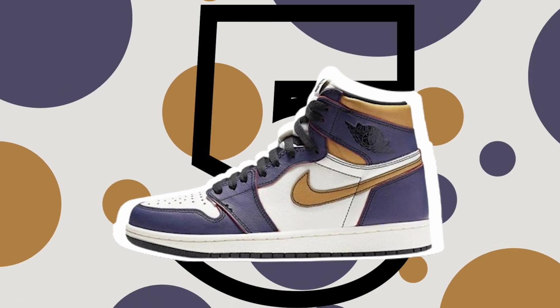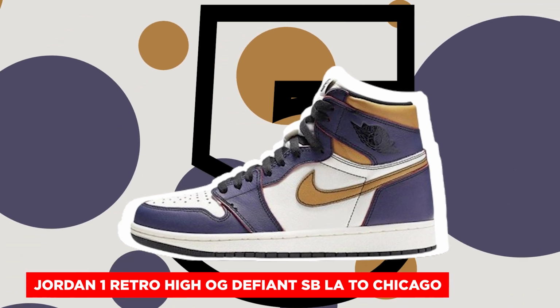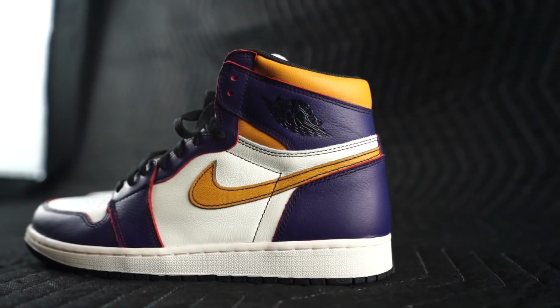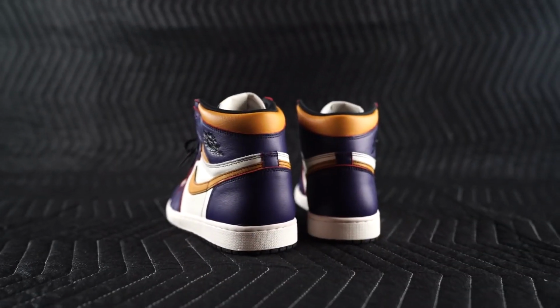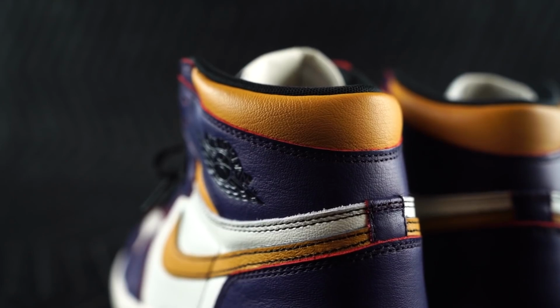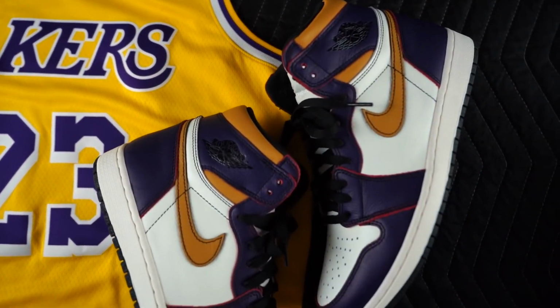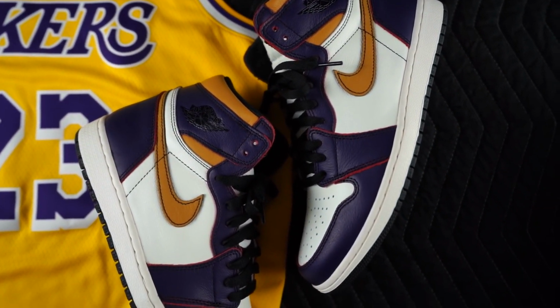Number 5. Jordan 1 Retro High OG Defiant SB, LA to Chicago. Released in 2019, these kicks featured a gorgeous shade of royal purple with a tan swoosh and accents bringing the entire colorway to life. The high tongue offers comfort and practicality in equal measure, so this isn't just the type of sneaker that you'd leave on the shelf.